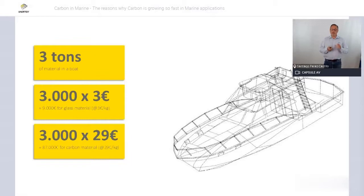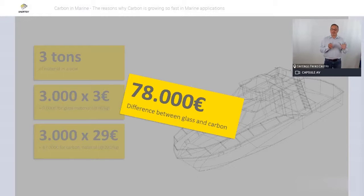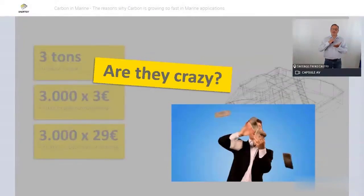How would this relate if we have in mind using carbon? We have an average price, just a round price, of around 29 euros per kg. So the result is 87,000 euros. There is quite a big gap between these two options, a gap of around 78,000 euros, which brings into our mind one clear and very easy question. Are we giving the money away? Are we just spending a lot of money on something which is not really worth it when we use carbon? Is there any reason, if there is any, to use carbon instead of glass?